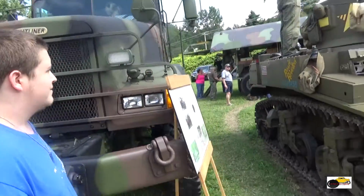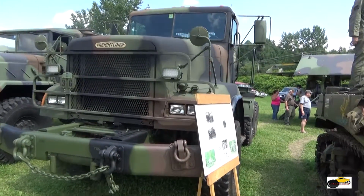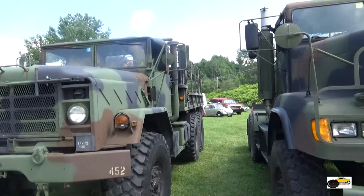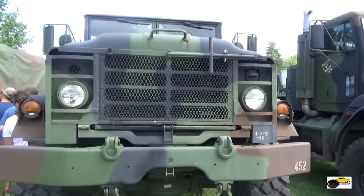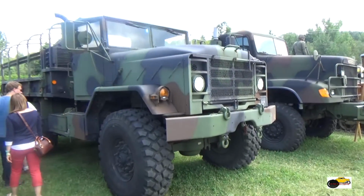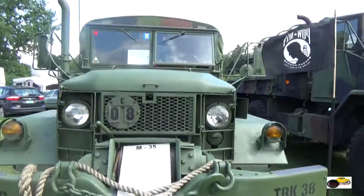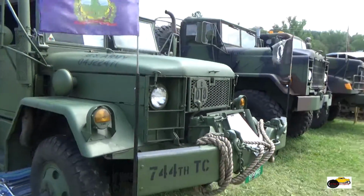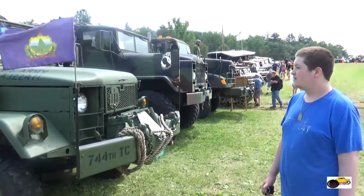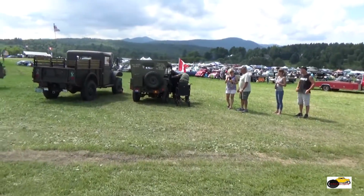And here is a massive Freightliner truck. This would have a trailer on the back, hauling tanks. Who knows what else. Here's another transport. This is bigger than your Deuce and a Half. It's taller, because we'll look at a Deuce in a second. And that's a Deuce. Deuce and a Halves are amazing vehicles. If you've never had the chance to ride in one, do, because they are just amazing. Great vehicles and great lineup of the different sized vehicles.